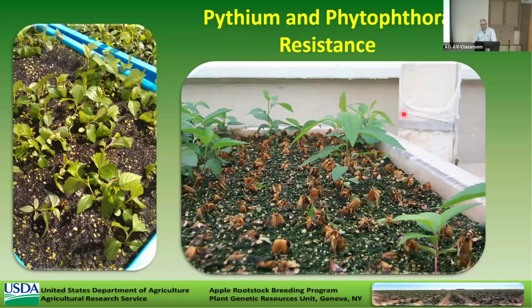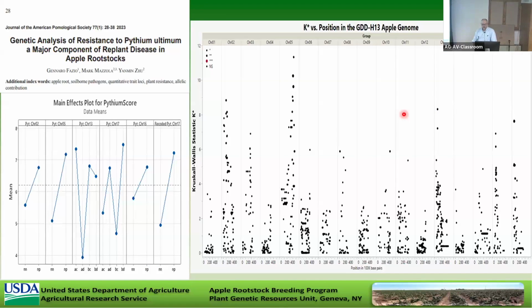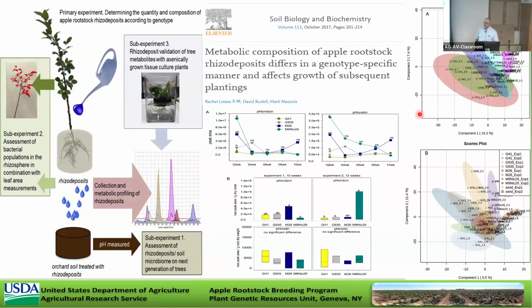There was the initial selection that was done for resistance to Phytophthora and Pythium and so on, but there was something else that was also happening to those roots. We studied the genetic resistance to Pythium in apple rootstocks, and it's very, very complex in terms of the resistance. So we can perhaps use some of these loci to our benefit, but it's going to be difficult.